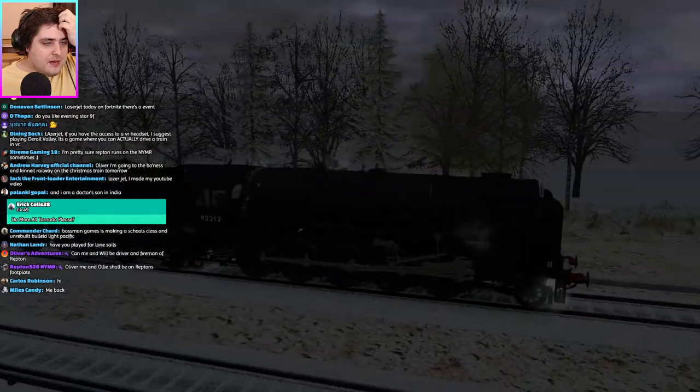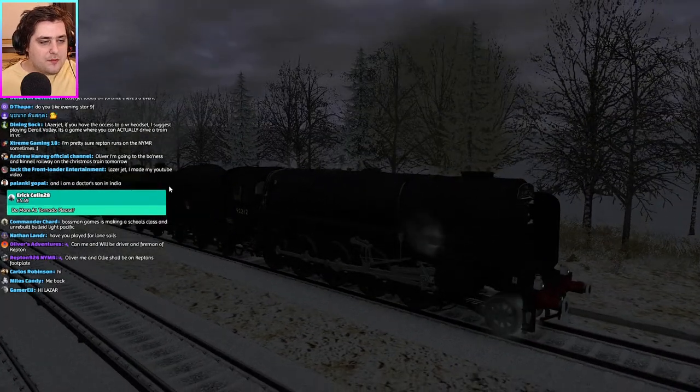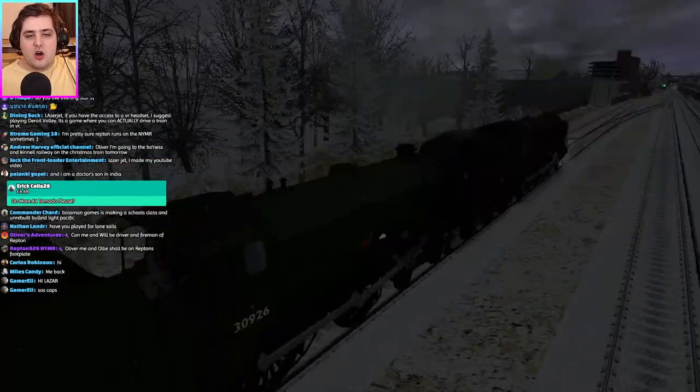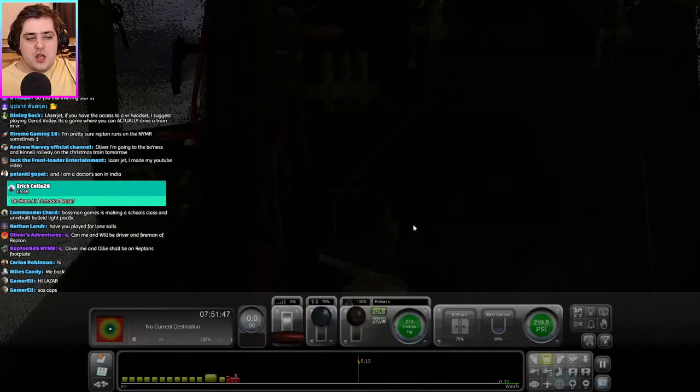Okay, can me and Will be driver and fireman of Repton? Yes, you may. Repton says, me and Oliver shall be on Repton's footplate. Yep, you guys are on Repton, and I'll be driving the 9F. So, are we all ready to go? Because I know I am.